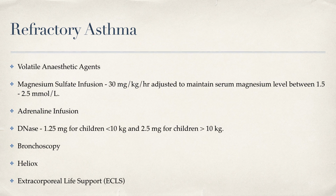The other thing that you can do is give more magnesium. So we often give a loading dose of 40 milligrams per kilogram, and then you can either give further boluses of 40 milligrams per kilogram or start them on a continuous infusion. If you want to go for the continuous infusion, the normal starting dose is 30 milligrams per kilogram per hour, with frequent monitoring of the magnesium levels, aiming for serum magnesium levels of 1.5 to 2.5 millimoles per litre.